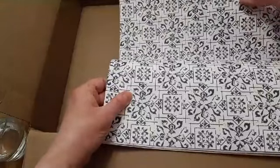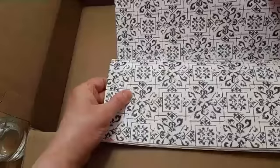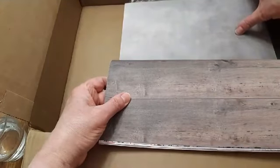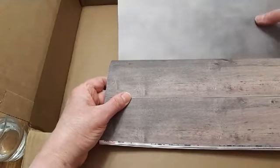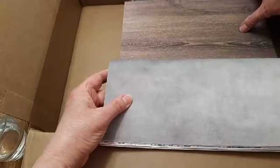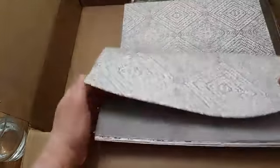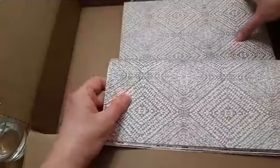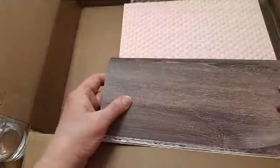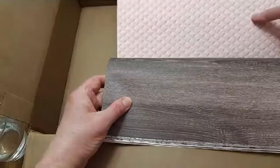What is that? A Delft kind of tile on there. A slate tile, and then those tiny mosaic tiles that we like to use for backsplashes. Again, another rough wood pattern. This is an interesting woven pattern. And then this pink one is kind of cool.